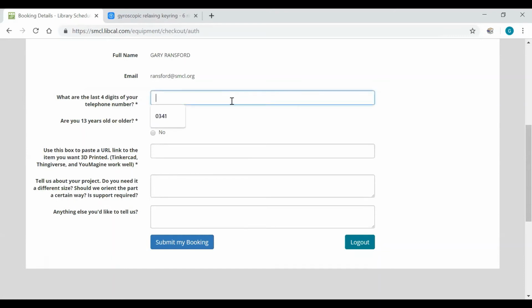It's also going to ask what are the last 4 digits of your telephone number. Now, when you go to pick up your object, you're going to find it by your last name, your first initial, and the last 4 digits of your phone number, which is why we asked for that, just like any other curbside pickup. I am 13 years of age or older, so I'm going to select yes. Now here's the important part. This is where we ask you to paste a URL link to your 3D printed project.